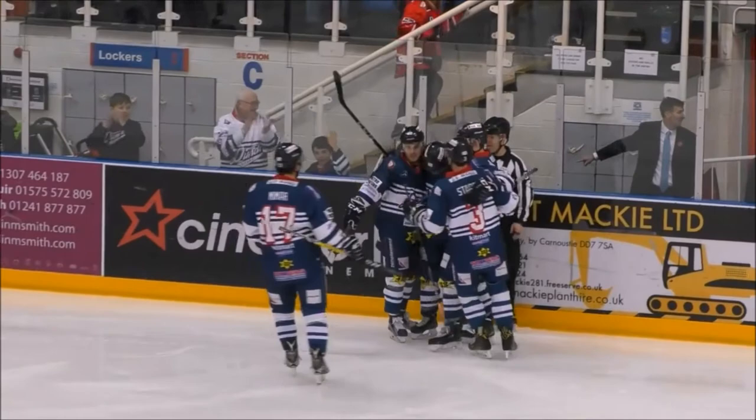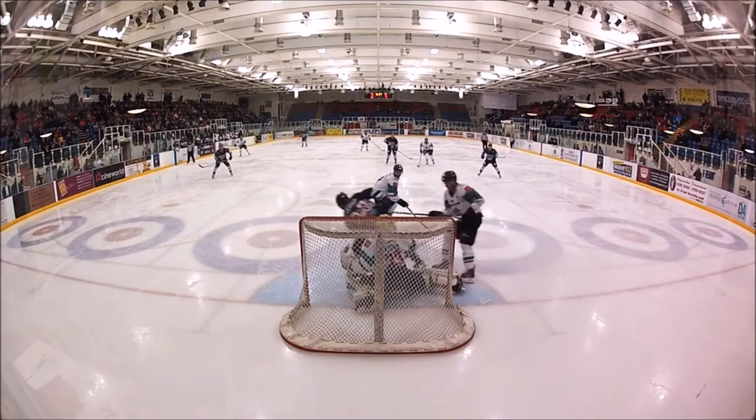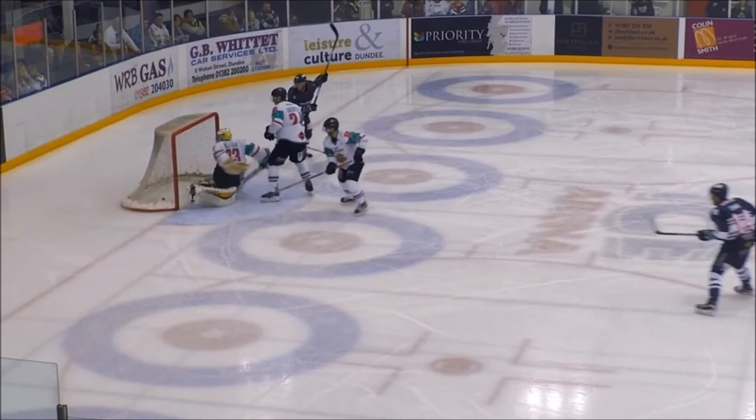Johan Anderson opens the scoring for the Dundee Stars with 15:05 left in the second period. A quick move from one end to the other. Anderson scampers in to beat the icing call. And it's 1-0 to Dundee. Yeah, with a big chance and a big save just seconds before this. The Stars get another opportunity, and Johan Anderson puts in goal number 3 of the season for him.